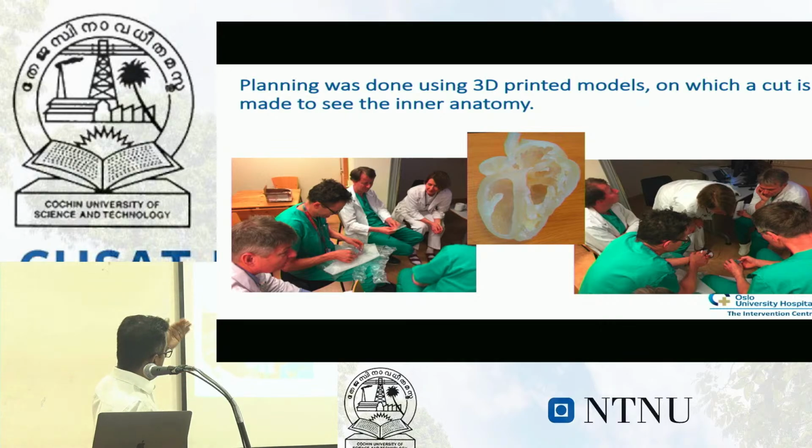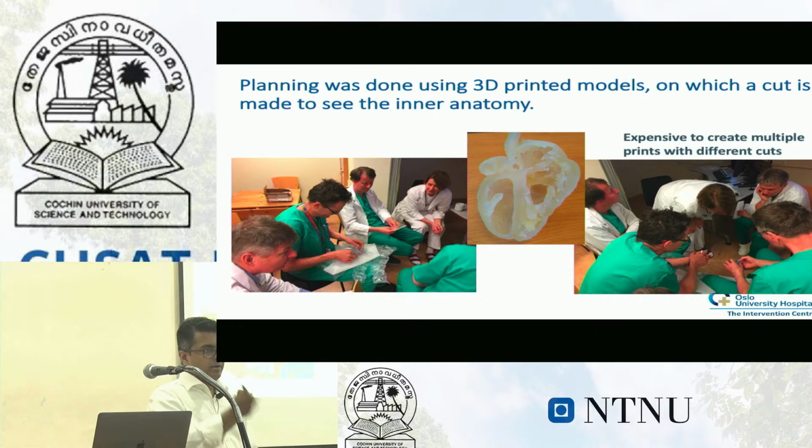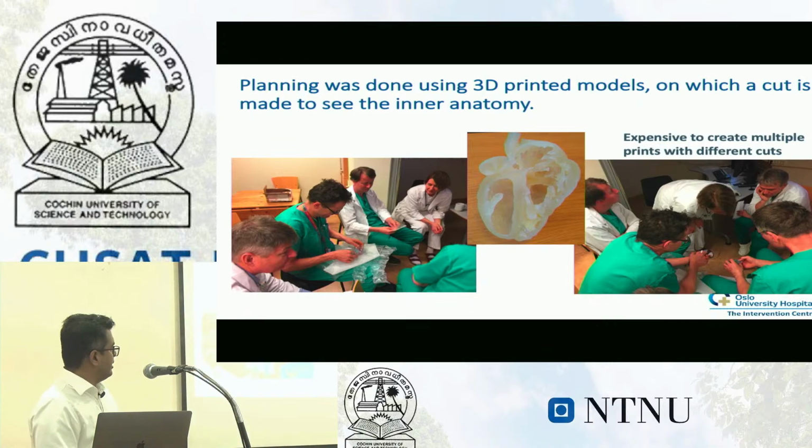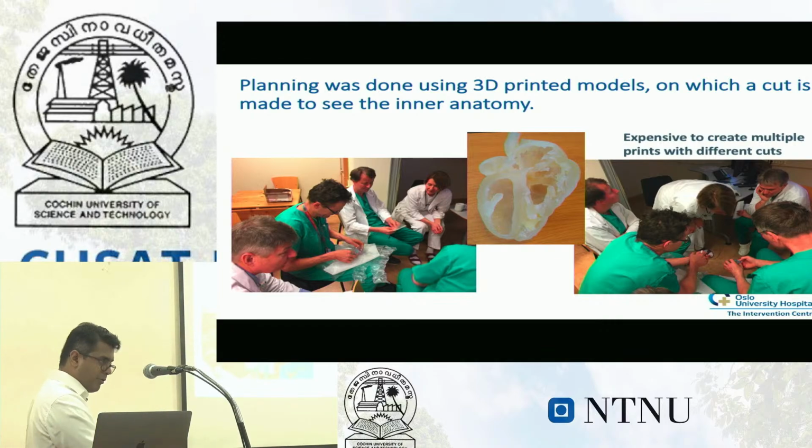And you will have to cut the 3D model, as you said. But if you cut it at an angle that was not correct, then you'll have to do the 3D printing again, which is expensive to do. 3D printing is not that cheap still. It is cheaper than before, but it's still not so cheap that you can just go on printing.